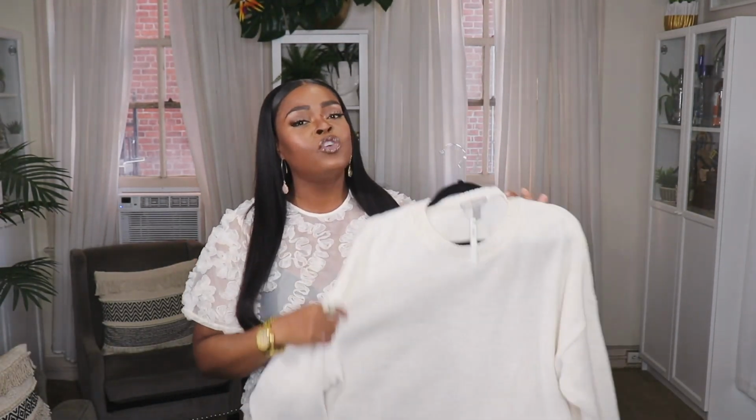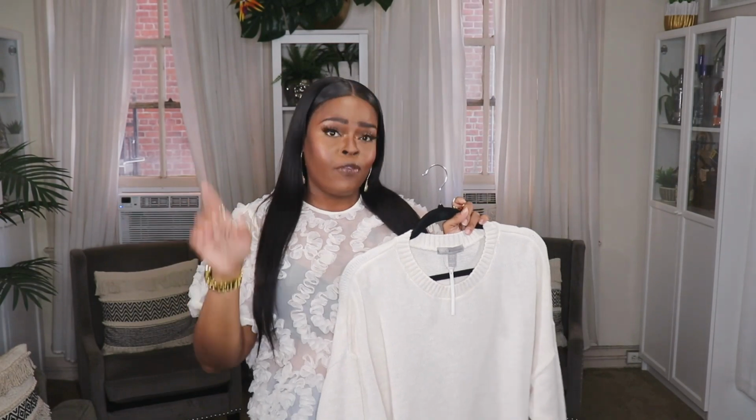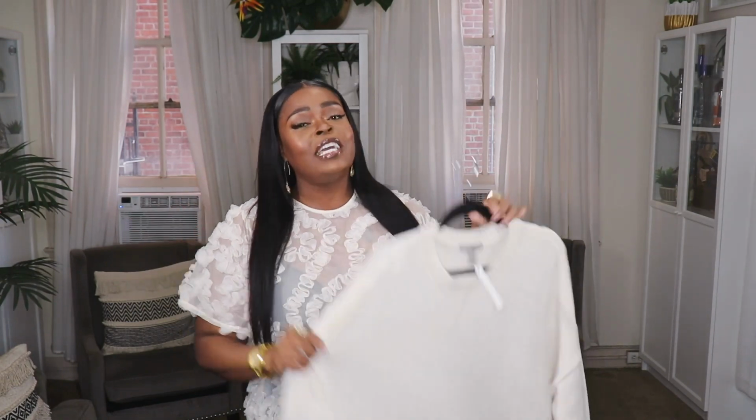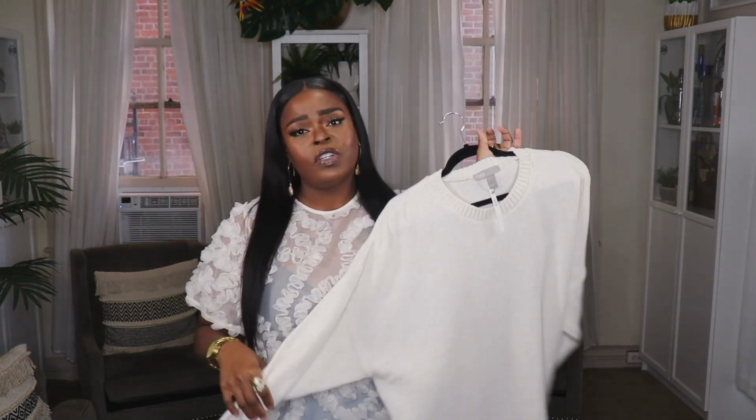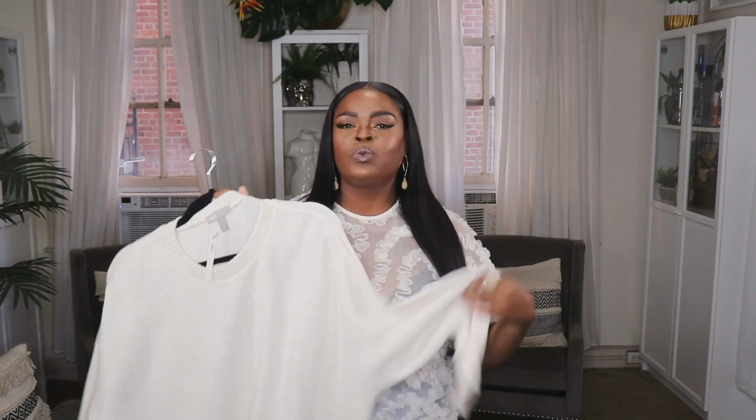I recently purchased this. It was about 50 bucks and it runs super oversized, you guys. I will link it below, but keep that in mind. I ended up ordering a size 10 after ordering a 14 and a 12 because it is so big, and even the 10 is super oversized. You'll see in the outfits, but I really love this sweater. It's a classic piece. It's gorgeous. It goes with so many things, and you're gonna see how versatile a cozy knit sweater is in this video.